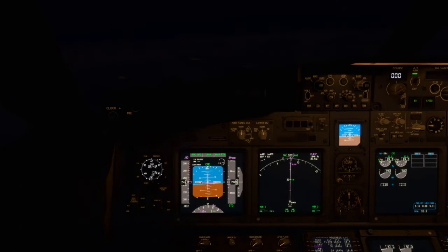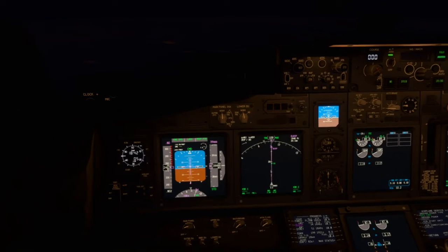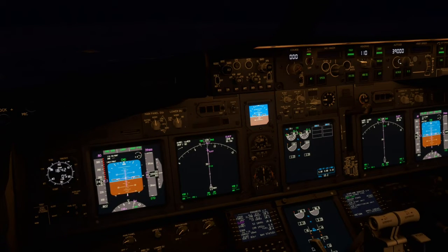Well, can you believe the sun has already set? So, as you can see, our top of descent is coming up really quick. So I think what I'm going to do now is bring my altitude in the autopilot down to 7,000 feet. 7,000, there we go. Okay.